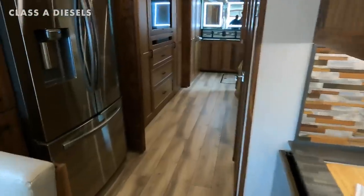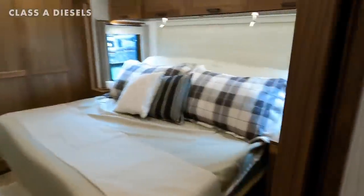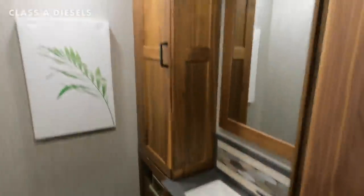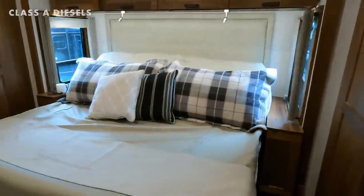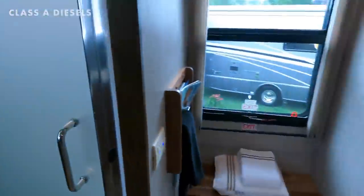Go into the back shower. That's the back shower, Will. Okay. What do you think of that? Nice half bath right here. Oh, so you make this. He makes it well. Oh, nice. All the way to the back, bedroom right here, nice king bed, and storage and everything. Wow, this is a great bathroom overall.